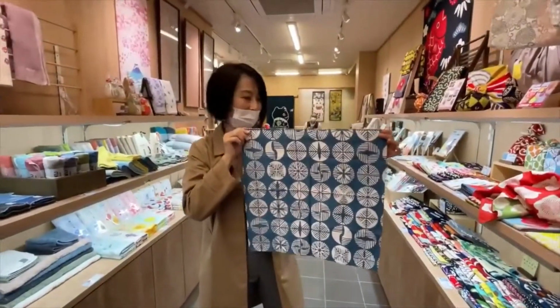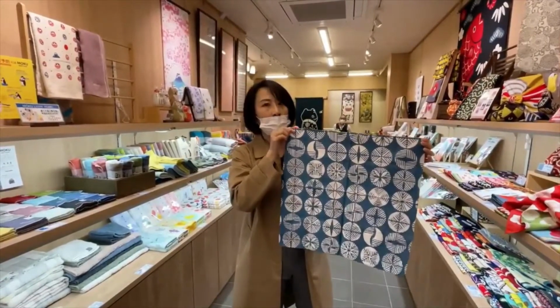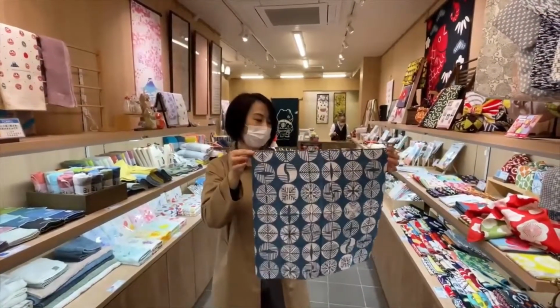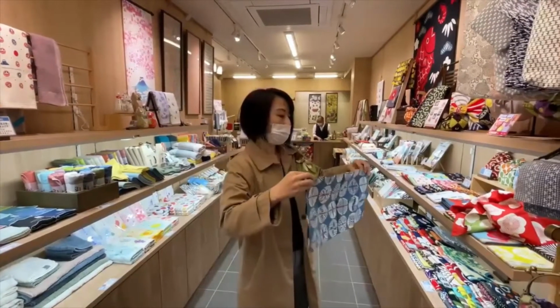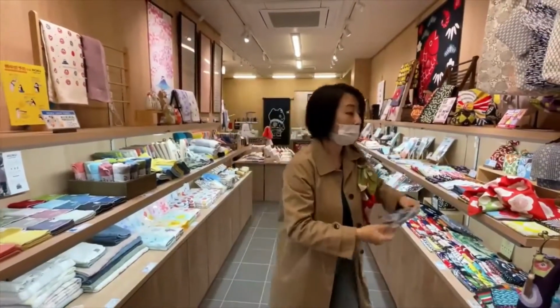I love this one. By the way, this pattern is pines, and it's actually a traditional pattern. Pines mean eternal youth and immortality, because pine leaves are always green, even in the winter. Later I will show you many furoshiki, but before that, let's see how to use them.